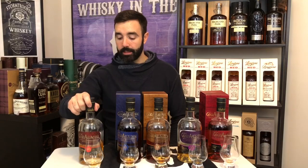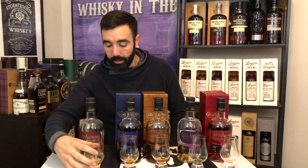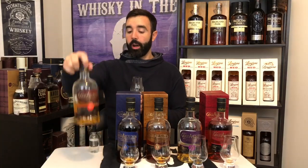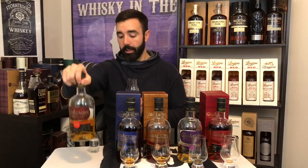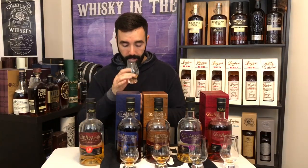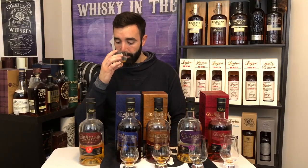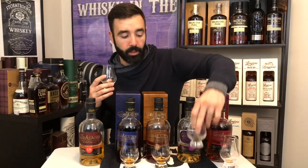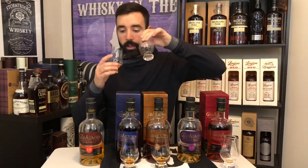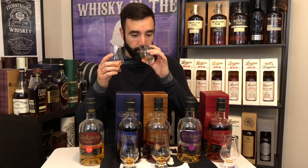Okay, last but not least is the 18-year-old over here, 46%. This one I acquired in a trade with a buddy of mine, but also very well priced at around $150 to $160 Canadian. Nose is beautiful. And I want to compare this to the 12, just because they came out at around the exact same time.